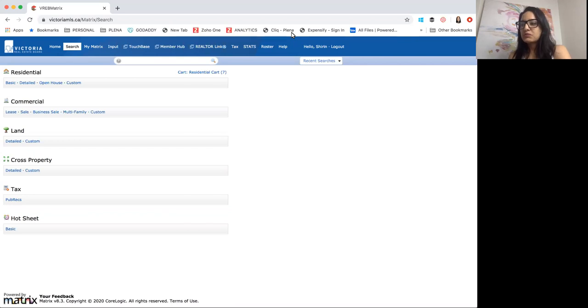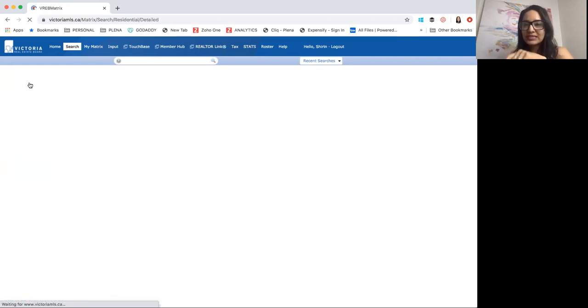And they would like to look specifically in the area of Brentwood Bay and Sidney and Central Saanich if possible. So without further ado, let's get going. So I've got my screen here. This is the back end where realtors can access MLS. And when we go to this back end, we can sign you up to receive all these listings as well.